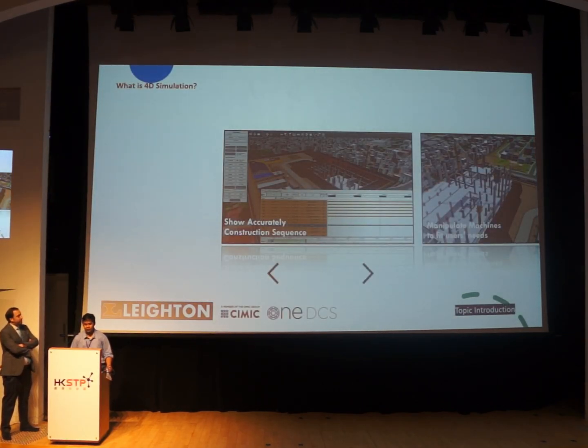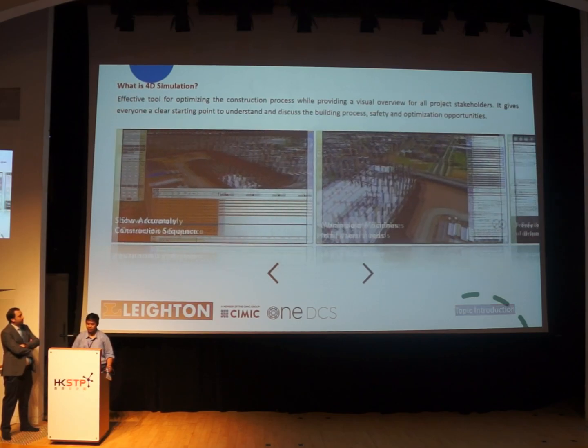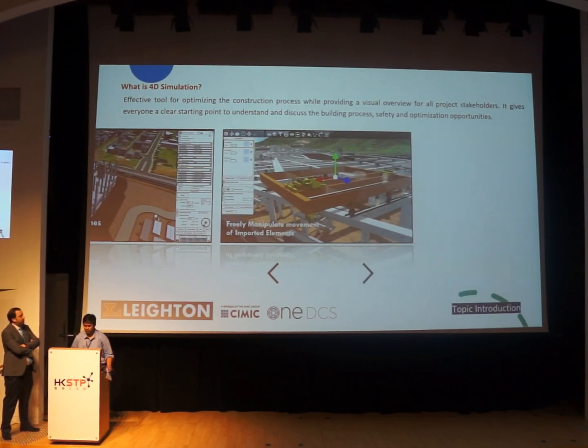So, topic introduction. What is 4D simulation? If we were to look for the definition of 4D simulation, a lot of meanings would pop up, but we don't think this description fits what 4D simulation is. 4D simulation is an effective tool for optimizing the construction process while providing a visual overview for all the project stakeholders. It gives everyone a clear starting point to understand and discuss the building processes, safety, and optimization opportunities. So, we do think that Fuser excels.